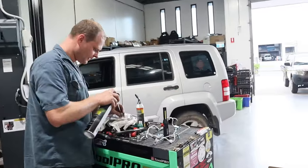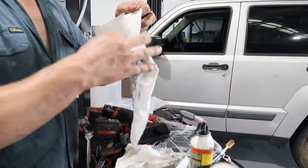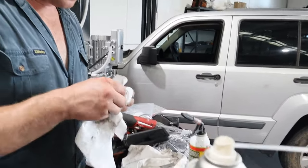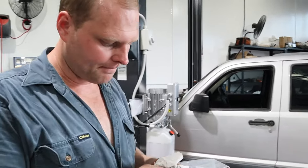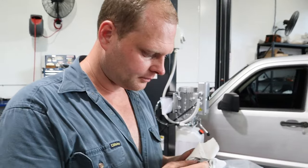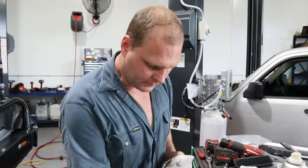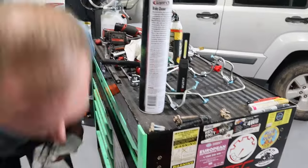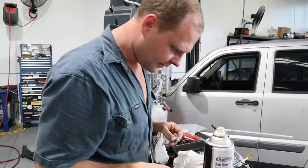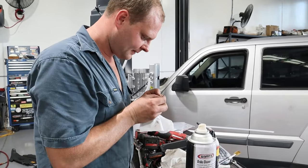Is that right, mate? Yeah, so we're just giving the half moon a clean up, getting all the old silicone off of it. Even if they're not leaking, I always clean these up and reseal them anyway, because at some point it is going to leak. So we're just giving a bit of a clean up. It's my razor blade now, here it is.